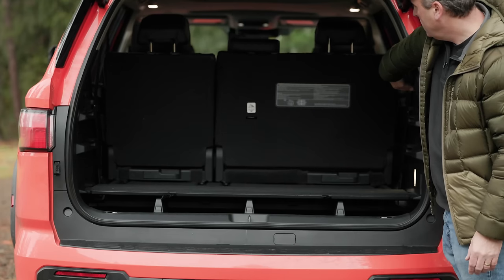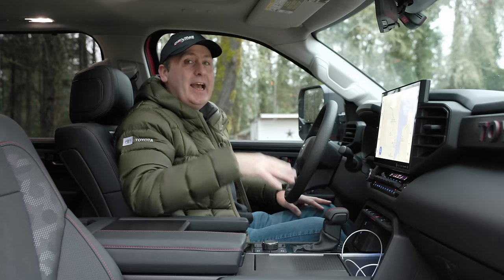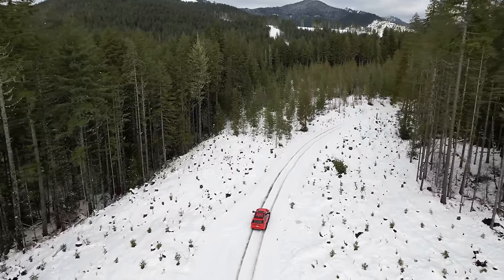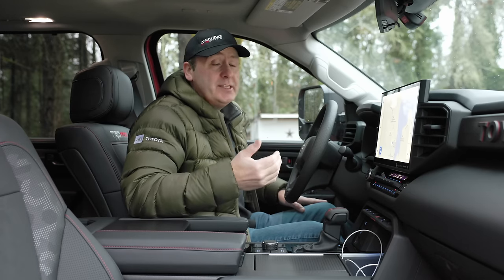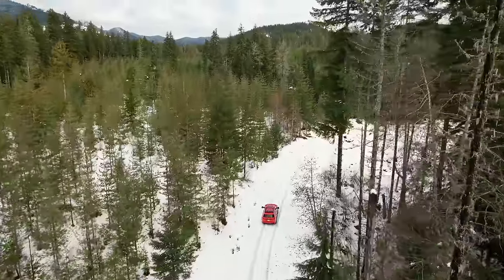Some people need that third row and some people need to get off the city streets and into the mountains. And that's exactly what we're gonna do today. And today's adventure, I don't really know what direction it's gonna go because it snowed very heavily over the weekend. It's now been a couple days of slightly above freezing temperatures. There probably is some snow melt, but I have no idea how bad the foothills are gonna be.